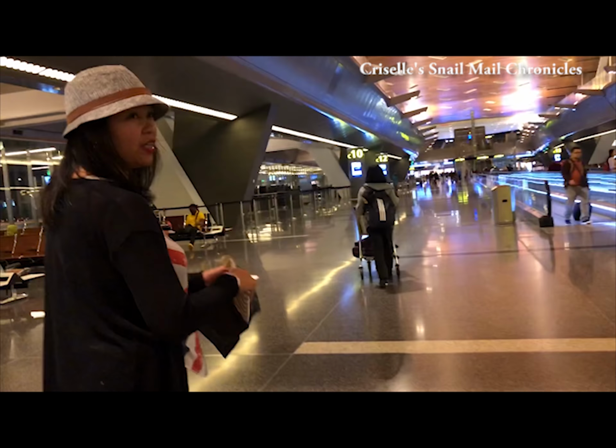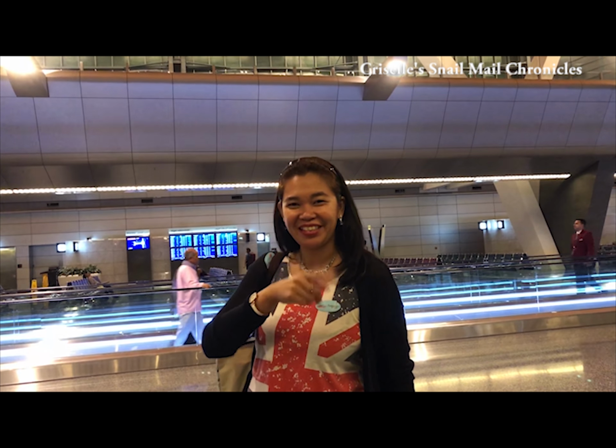Okay, so we're off to our final destination for this trip. I didn't have enough time to open up the last piece of mail because we spent the time looking for souvenir stores in this airport. It's a massive departure area, but for some reason they don't really have a lot of souvenir stores. So I didn't really get any postcards or anything like that. Anyway, I shall see you guys again at my final destination. Goodbye.